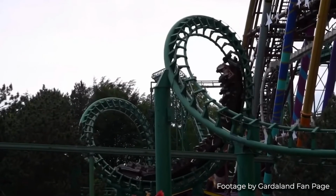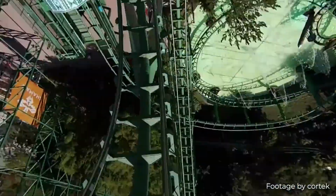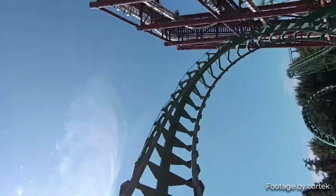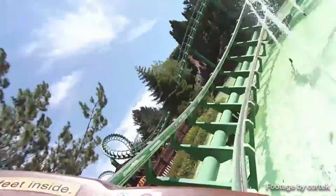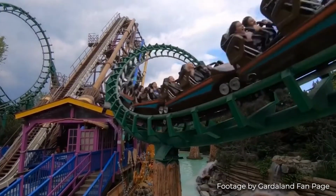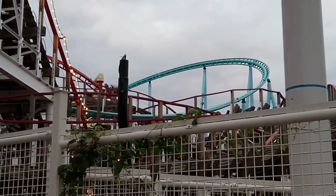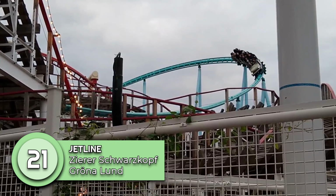I really don't have much to say about it other than the loops are a little more forceful. The drop is great. It has a nice scenic pre-drop. The corkscrews also have a nice setting, and the helix is really fun. Plus, it's actually very smooth, and it has the vest restraints. And that's really all I have to say about it. At number 21, we have Jetline at Gröna Lund in Sweden.